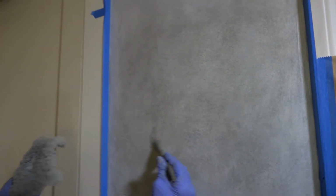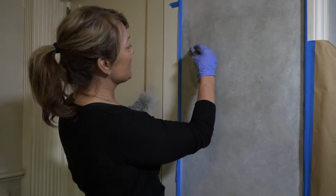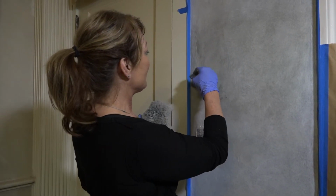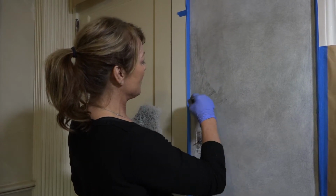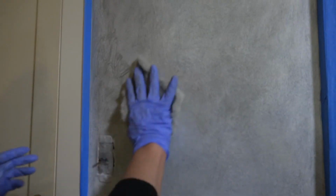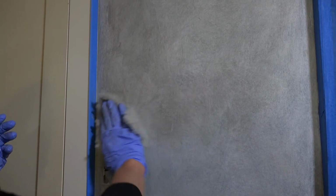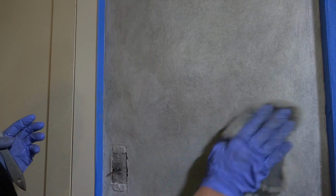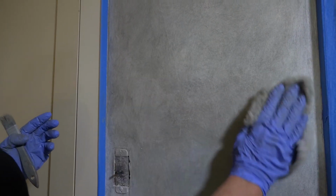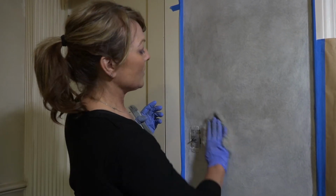And then you just keep adding to it. And I like to use my brush on the edge, and sometimes if you don't have a tape off or a ceiling line, you can do this and then have it go in and out, and in and out. And then you do the same thing. And you're working on this all the way down the wall.